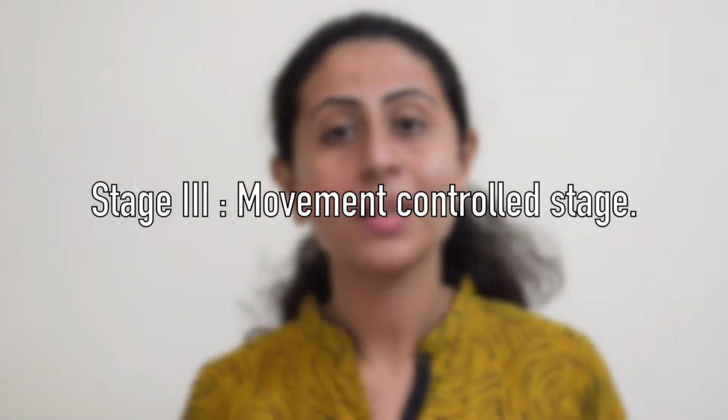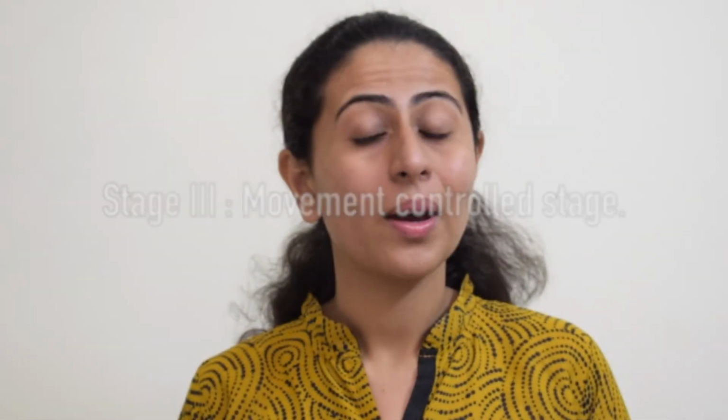So again, here you can continue with facial massage, at the same time facial stretching. Now let's move on to stage 3, which is called the movement control stage, where your facial muscles, especially the normal side of facial muscle, kind of start taking over the movement from your affected side, which means whatever facial movements are happening, it's done with the help of your normal side over the affected side. Asymmetry of the face would be evident in this stage.